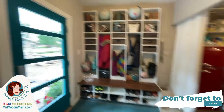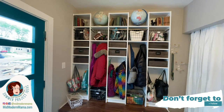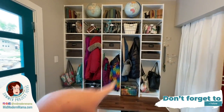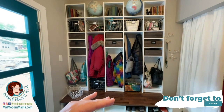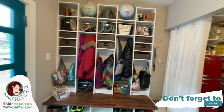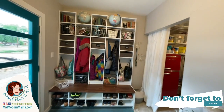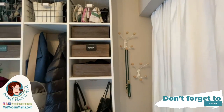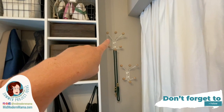Okay, so that is the storage here. Everything is sorted by what it is. So there's a bin for hats, a bin for scarves, a bin for mittens and gloves. So you always know where to find them, in theory, of course. And there are some great little hooks over here. In the carousel below, I included some hooks that are really similar to this.